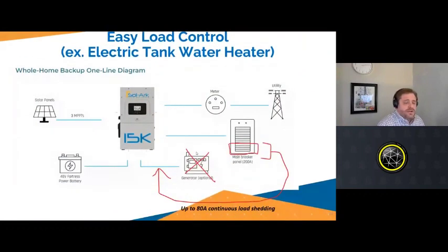If you are not doing AC coupling, if you're doing new construction, you just land the solar directly onto the Sol-Ark, so that's easy too. You're not buying multiple inverters. And so you might say, well, if I have the solar connecting directly to the Sol-Ark and I don't have a generator on site, is there anything else I can do with that port that the generator or an AC coupled solar array would plug into? And the answer is yes.